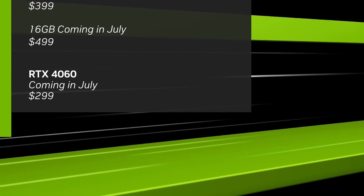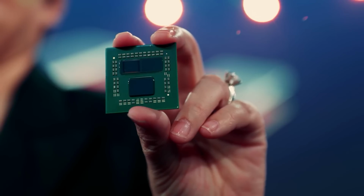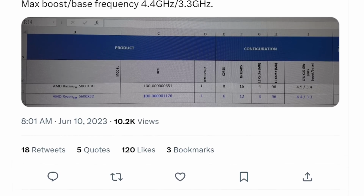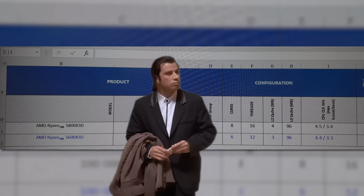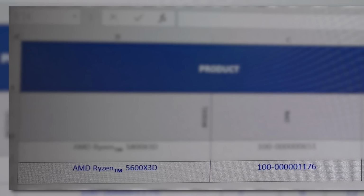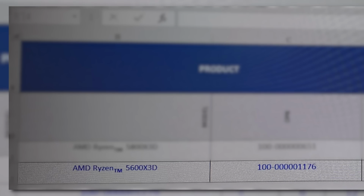And next up, it looks like AMD may be releasing a very interesting new gaming CPU. The story originally comes from an image shared by a well-known leaker on Twitter, and as you can see, it's a spreadsheet of an inventory screen or something along those lines. Regardless, it lists a Ryzen 5 5600X3D. I have to say this one caught me off guard.